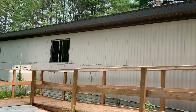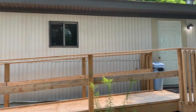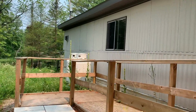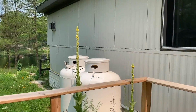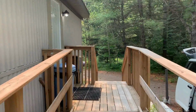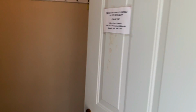So this is how we enter inside. This is the fully furnished trailer that they built from scratch. The wood that they've used to build this is also from the trees around. They just use everything from the acres of land that they own. Get in on the left side.